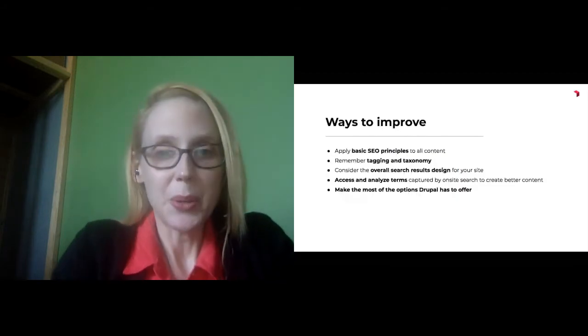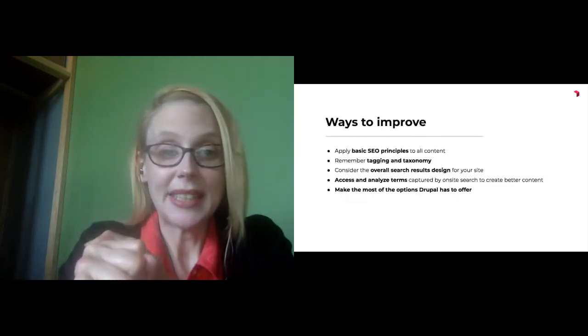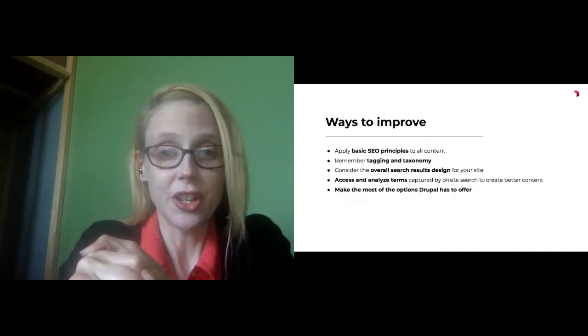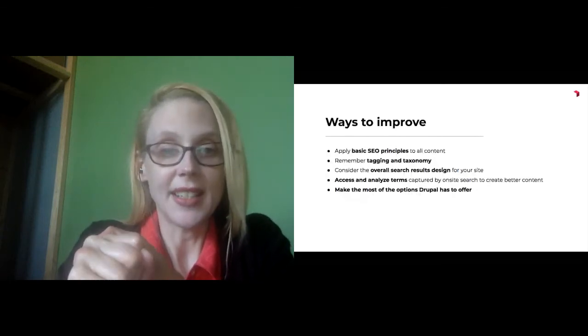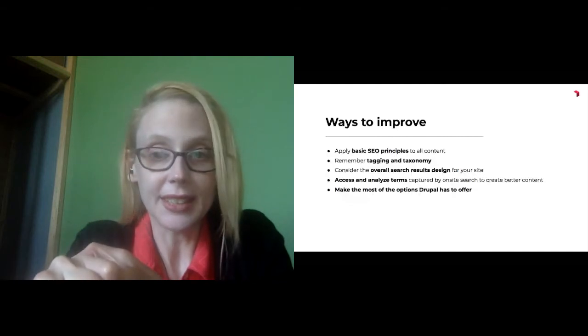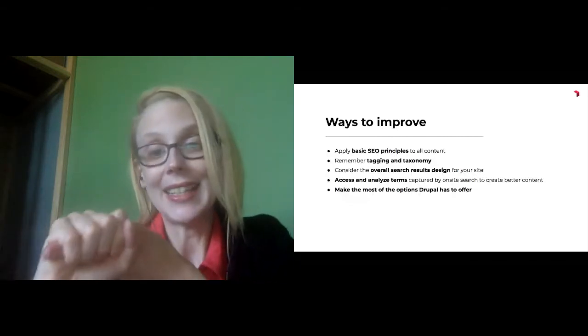So how to improve. A lot of it is applying the same basic search engine optimization principles for organic search to your on-site search, meaning that you're making your content discoverable to any search engine, whatever it's using for your on-site or Google. Then remembering tagging and taxonomy.